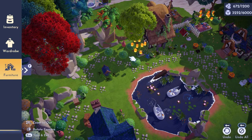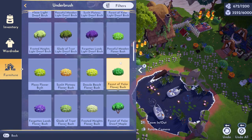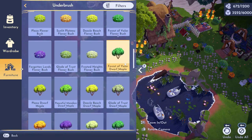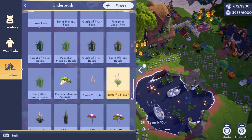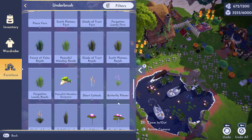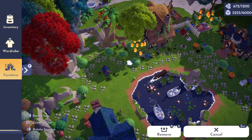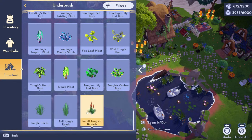We need to fill in all of this. What should we fill it in with? Maybe more of these. Man, I am going classic Disney Dreamlight Valley. Bushes, rocks, and these butterfly flowers. I'm just loving this, loving that stuff right now. Maybe. We're just gonna fill it all in. I think we're just gonna fill it in.